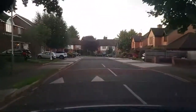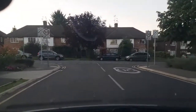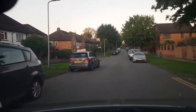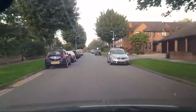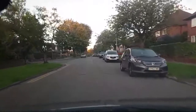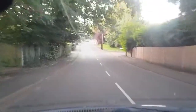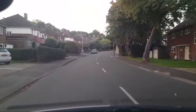At the end of the road, turn right, Chamberlain Way, then take the second left. Turn right, then take the second left. Turn left, Catlin's Lane. If you can pull up on the left hand side after passing that car, pull up on the left hand side somewhere safe, please.